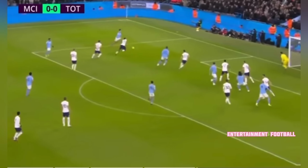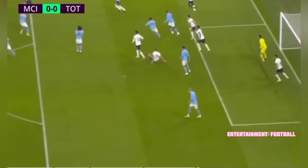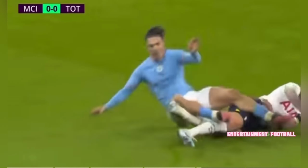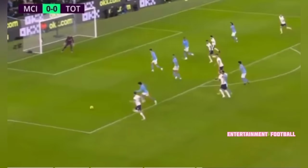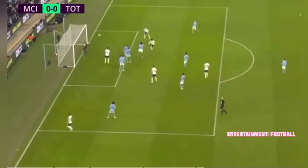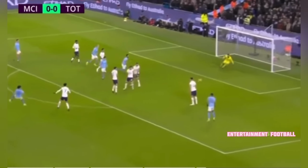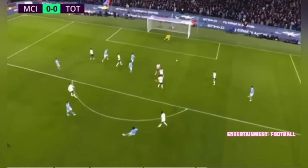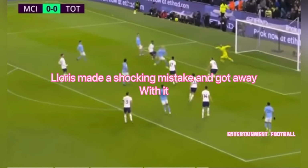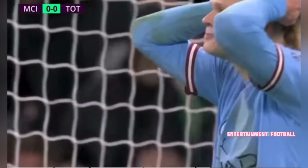To Mahrez, to Grealish, Alvarez, excellent block from Eric Dier. He's got Haaland inside him. Excellent recovery from Romero. No margin for error there inside the penalty area. Son, it's an attempt on target, but comfortable for Edison Moraes. Rico Lewis, a sight of goal, a deflection, and a wonderful reaction from Hugo Lloris. Rodri, Haaland, too high. Lloris has made a shocking decision there and got away with it.